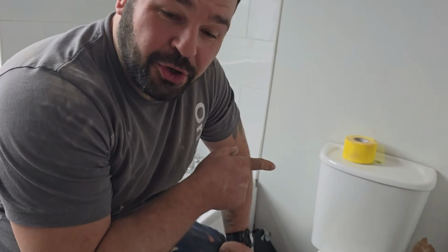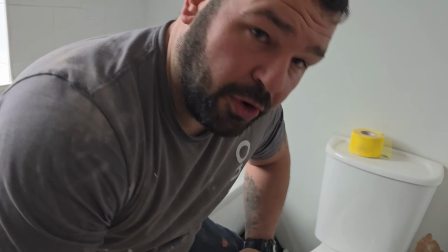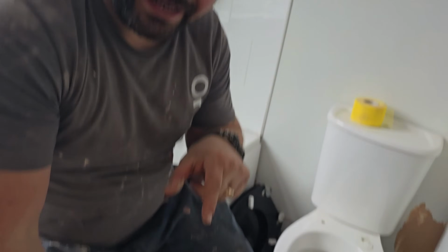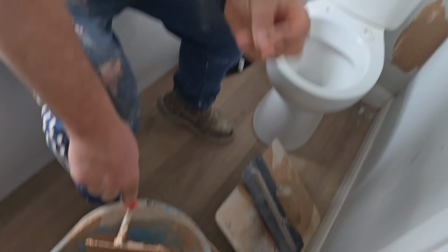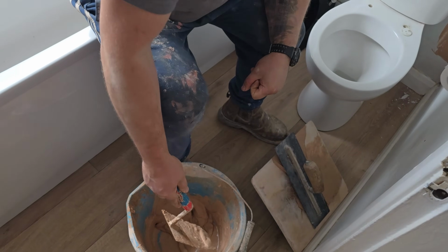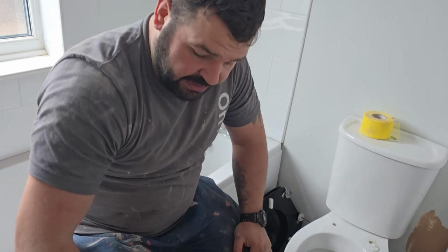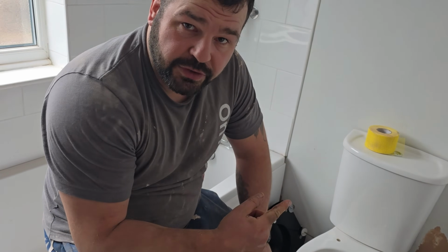Let that first coat pick up. Give it 2 or 3 minutes. Just keep testing out this. What you don't want to do is walk off. When you've got that much accelerator in this, it'll literally set like that. So, I just keep my eye on it by touching this from time to time, and as soon as it starts to pick up a little bit, I'll literally knock it up again quick and give it another coat.